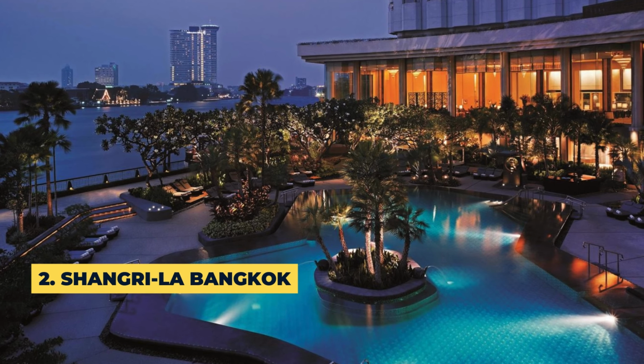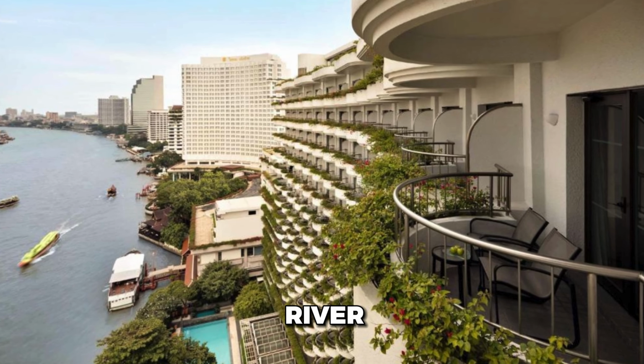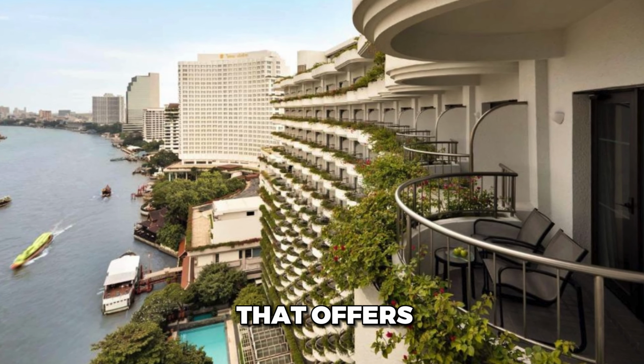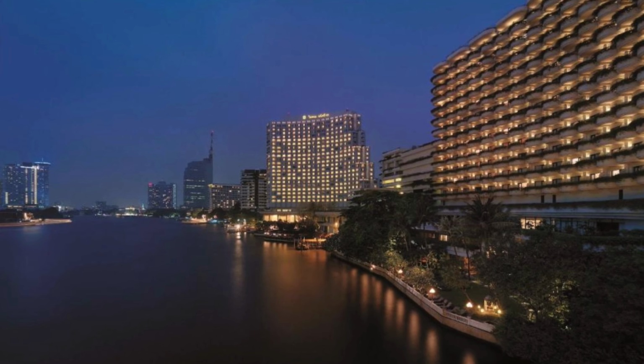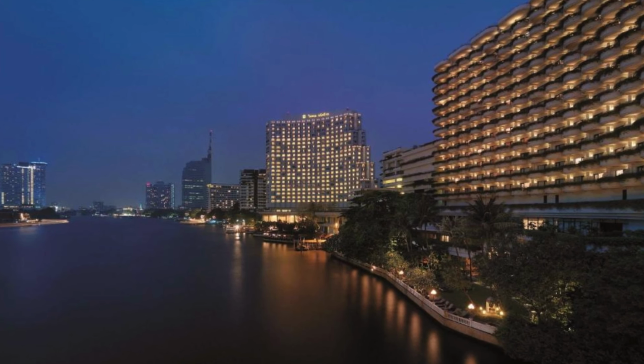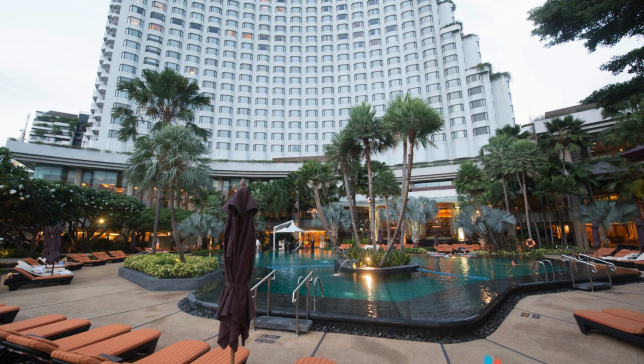Number 2. Shangri-La, Bangkok. Sitting right on the waterfront of the Chao Phraya River, Shangri-La, Bangkok is a good resort that offers guests the perfect location to access both the city's historical sites and trendy shopping areas. Saphan Thaksin Station can also be reached on foot in 2 minutes.